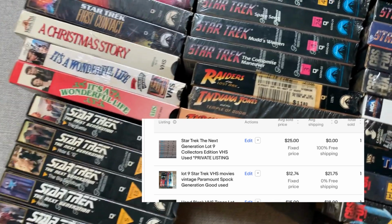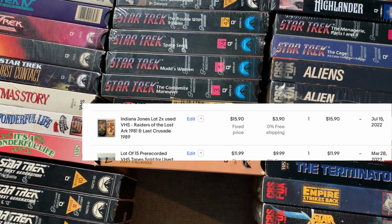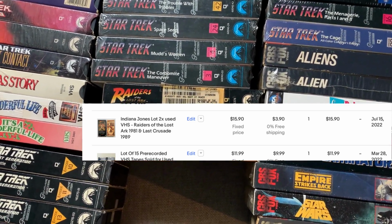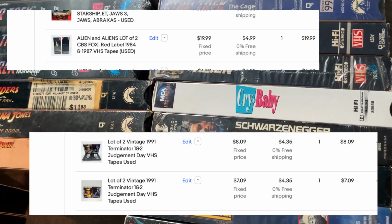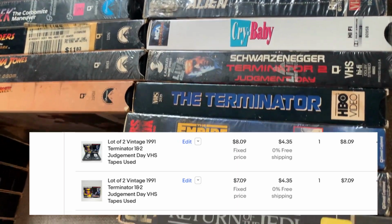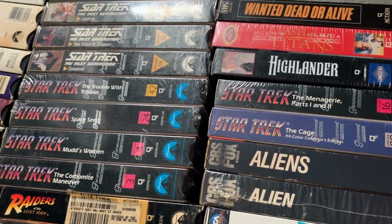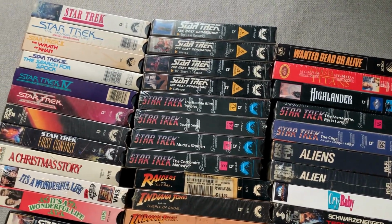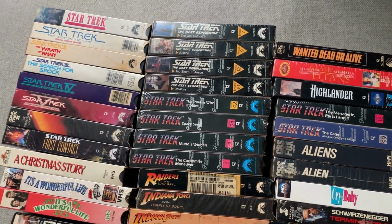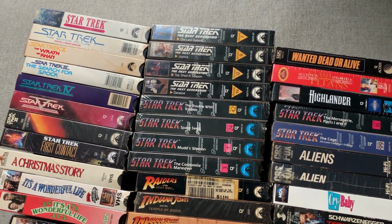Some Christmas VHS. Some Raiders, Indiana Jones movies, I lotted those together. Aliens, Terminator, and Star Wars. Considering the price that was paid for the entire auction, it'll only take a couple of these selling. Time will tell.